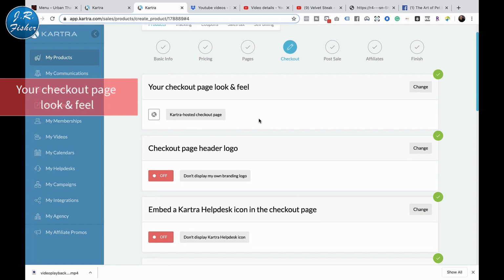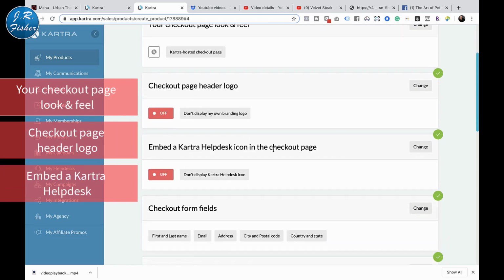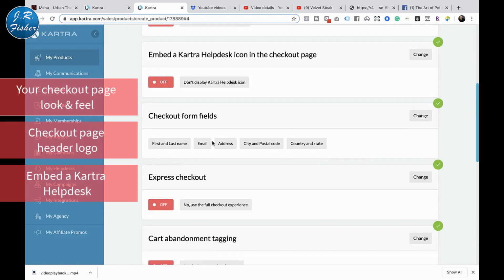Kartra hosted checkout page. Do I want to do that? Yeah, I kind of like them actually. Checkout page header logo. I can change that if I want. Embed a Kartra Helpdesk. I think those are great. I'm not going to do it right now because I don't have one built for this. These are the checkout form fields right here. I've got first and last name. I've got email, address, city, postal code, country, and state, which is good for me.